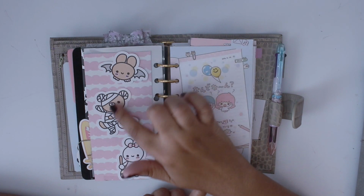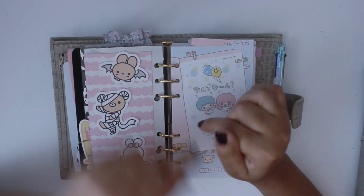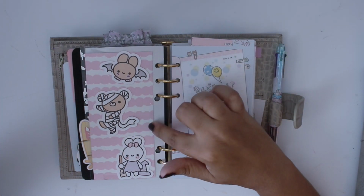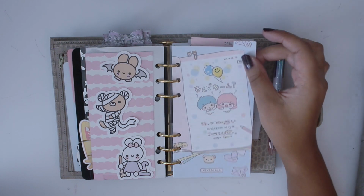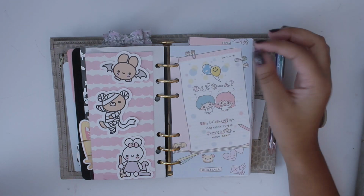And then these are the die cuts from my shop. These were freebies from the orders from Tuesday through Friday of this week that I included for Halloween. It's just really cute. I love it. This paper in the back is from Planner Society. I just taped it on here. And then all of the dividers I made myself, and this is the same way. I just used images from Pinterest of things that I really liked.